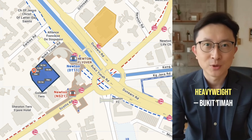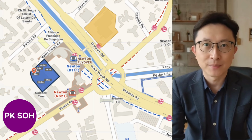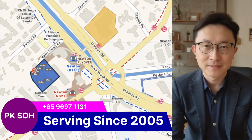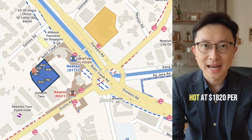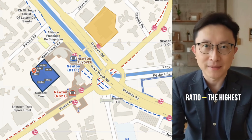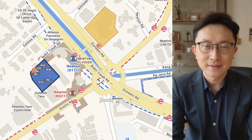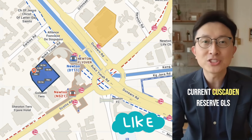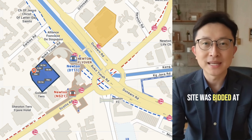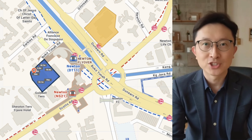Let's start with the heavyweight, Bukit Timah Road, near Newton MRT. Prime Core Central Region. HH Investment came in hot at $1,820 per square foot per plot ratio, the highest for a GLS site in the CCR since 2018. Remember when the current Cuscaden Reserve GLS site was bidded at $2,377 per square foot per plot ratio?